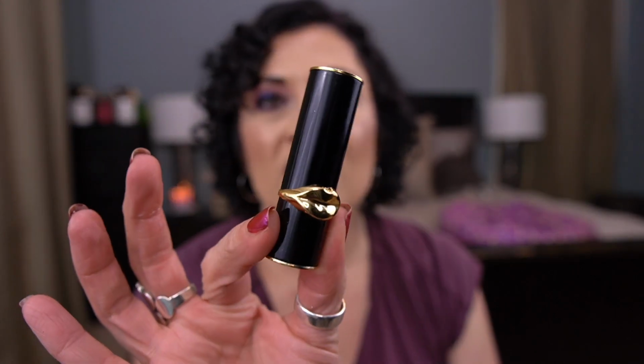So pretty. It's great for this time of year. So I am trying to get some use on it. My goal is to finish this. I don't know about that. I'm going to try.